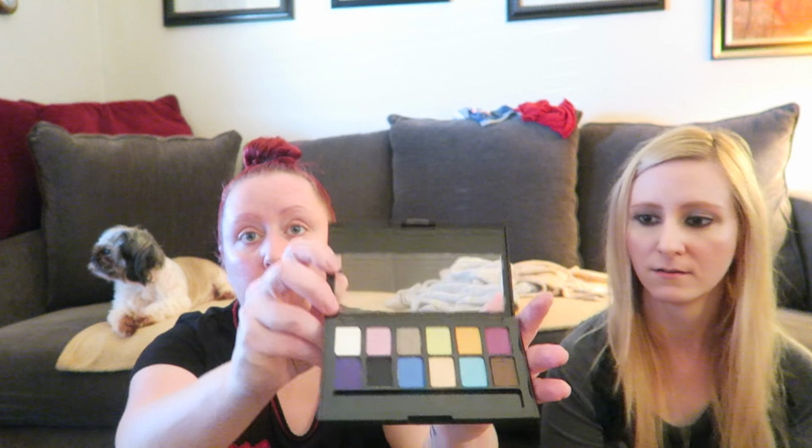Next one, I don't even think they carry anymore, is the Maybelline The Brights palette. I don't think they have this one out anymore. I would say it's my favorite, but it's not the colors that I use the most. It's the Blush Nudes palette, the Maybelline one.